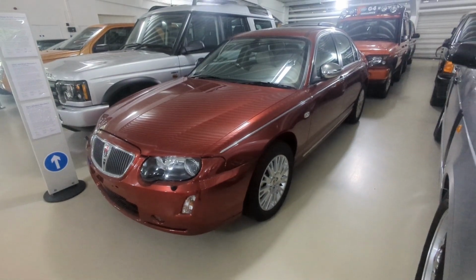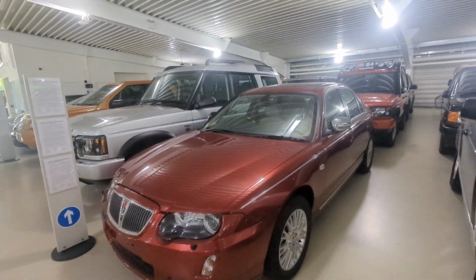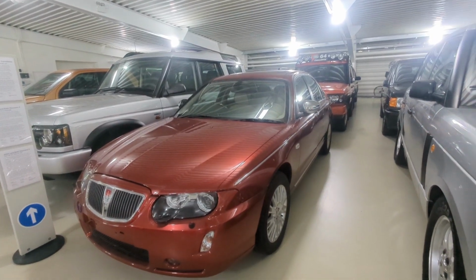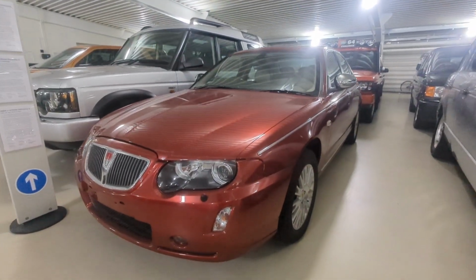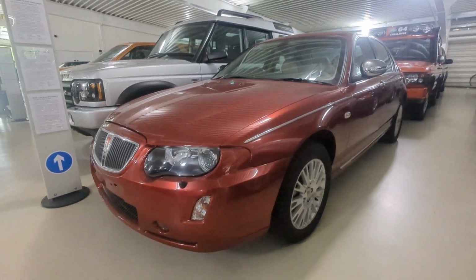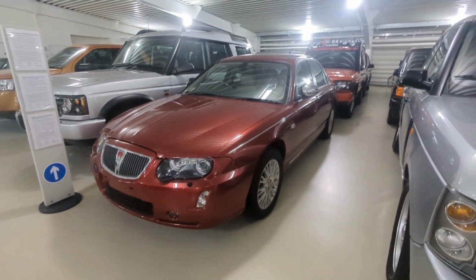It's more modern stuff here, the sort of thing that we see day to day, but I would like to quickly mention that this is a 2005 75 CDT Connoisseur. This is the last ever Rover produced. The last Rover off the production line, and it's here at the British Motor Museum. Sad to see that, but you know.